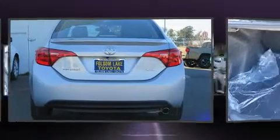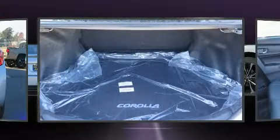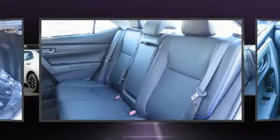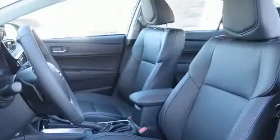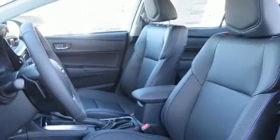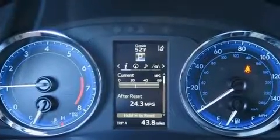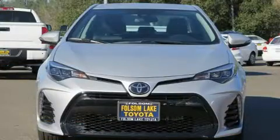Top features include a split folding rear seat, one-touch window functionality, a tachometer, turn signal indicator mirrors, and power windows. For drivers who enjoy the natural environment, a power moonroof allows an infusion of fresh air. Audio features include a CD player with MP3 capability and 6 speakers, enhancing the audio experience throughout the interior.